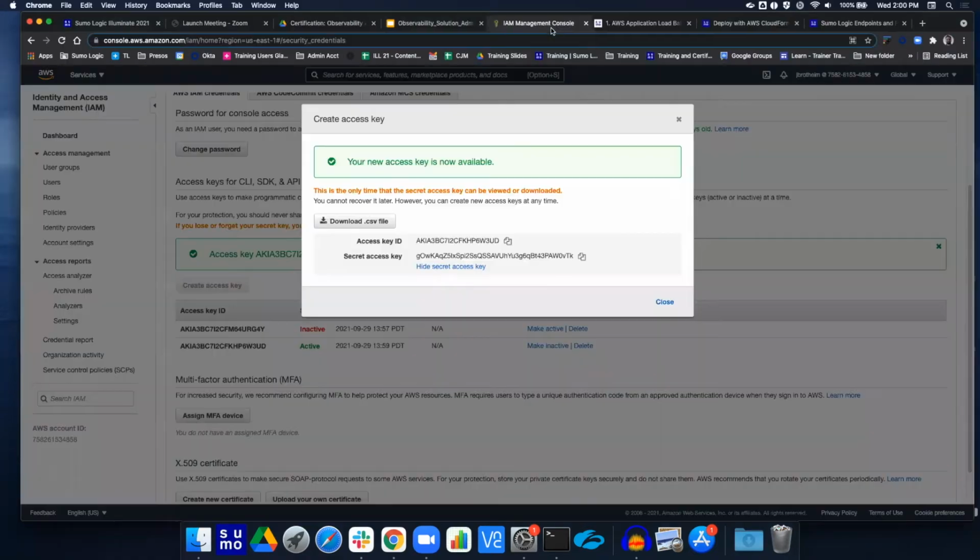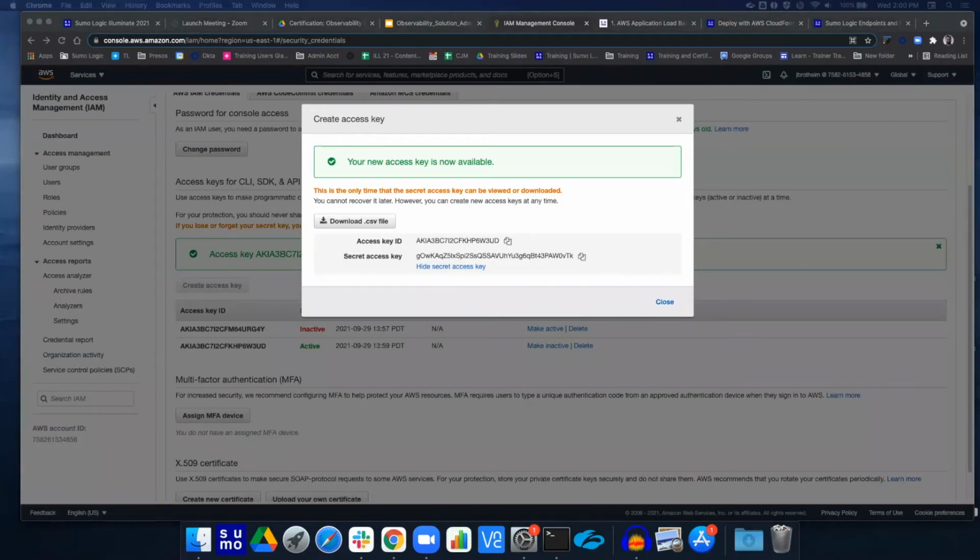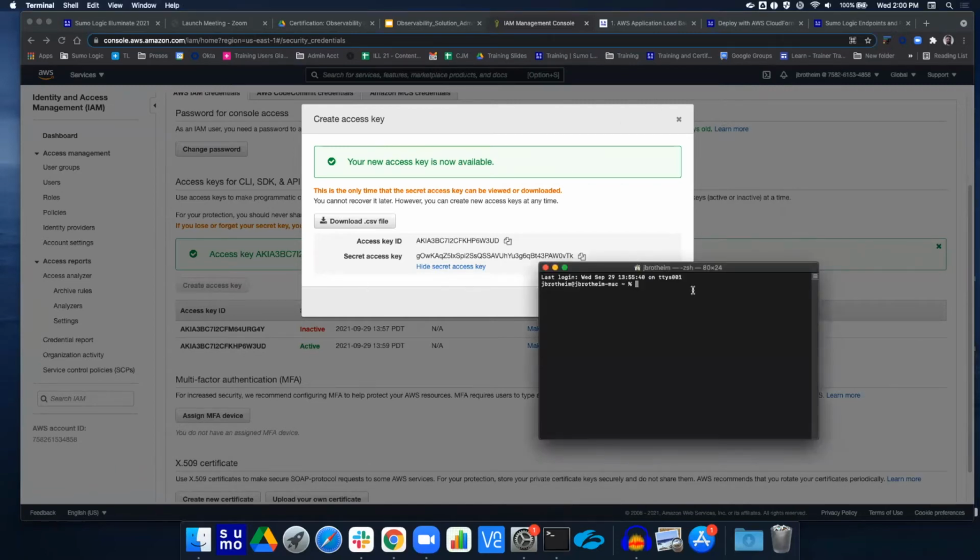All right. Going back to our lab guide, we should have now completed step 4, that aws configure step. Now we're going to continue to step 5, which has us verify that the AWS CLI was set up properly. We're just going to do an aws s3 ls, and we should see those observability logs.